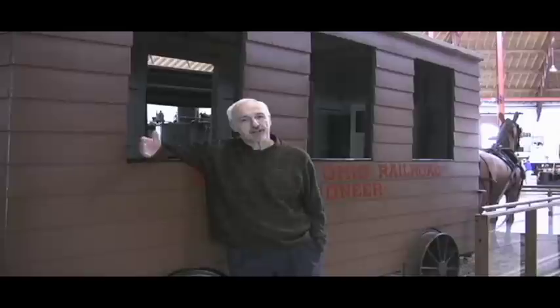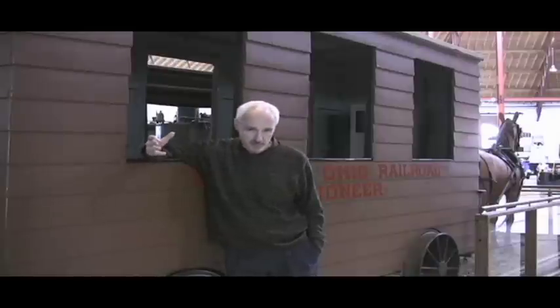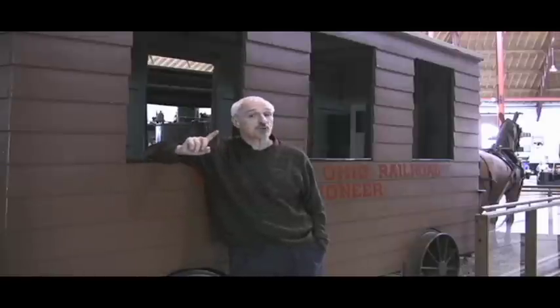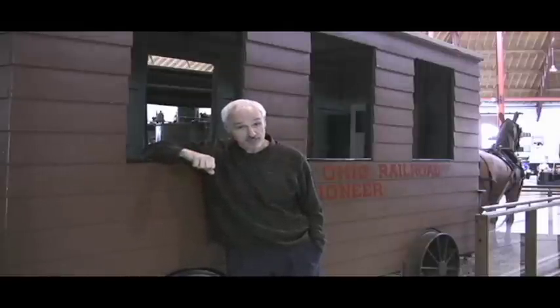The first trains on American railroads were pulled by horses. Normal transportation by a horse-pulled wagon or stagecoach averaged a top speed of 5 miles per hour. But one horse pulling 30 tons on rails could average speeds of 9 miles per hour.